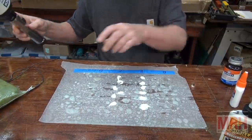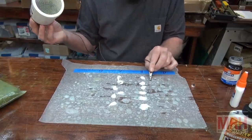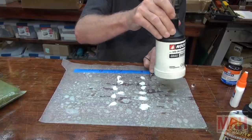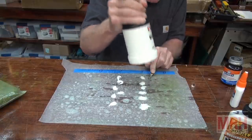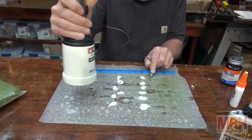Now let's take our NAC static grass gun and turn it on. Put the clip into the water so that we have complete conductivity throughout. Let's apply this. I'm using the screen again so that this larger 10 millimeter stuff will fall through. And it's not falling through that well at all.